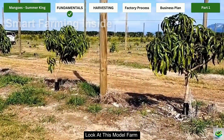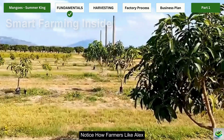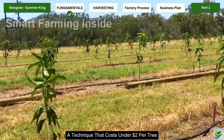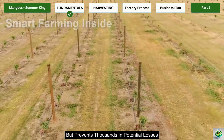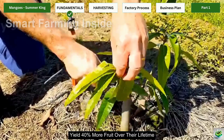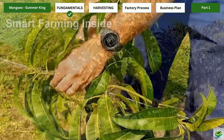Viewers, look at this model farm, where mangoes are planted in late spring, the perfect season for beginning a new crop. Notice how farmers like Alex use simple steel wires to stabilize young trees against wind damage. A technique that costs under $2 per tree, but prevents thousands in potential losses. Recent data from the Mango Producers Association shows that properly supported trees yield 40% more fruit over their lifetime and begin producing marketable crops up to 6 months earlier than unsupported trees.